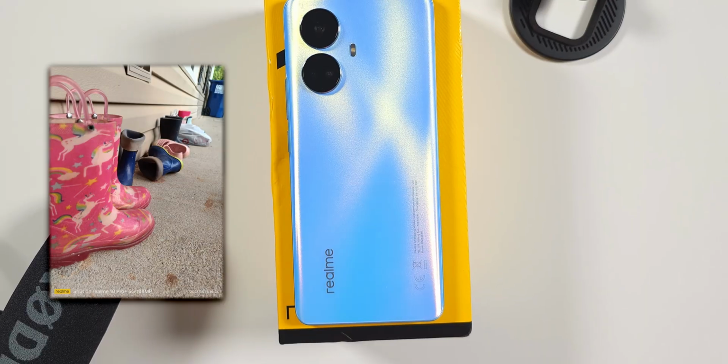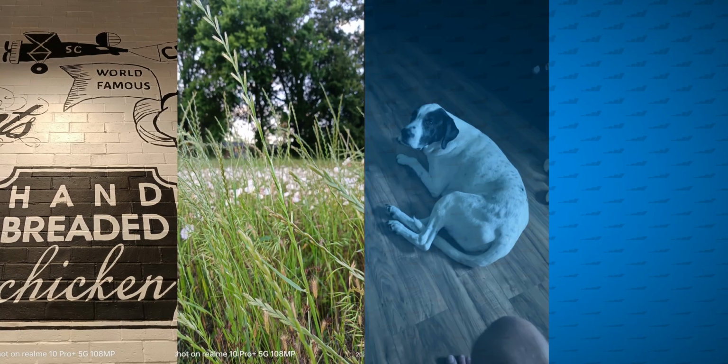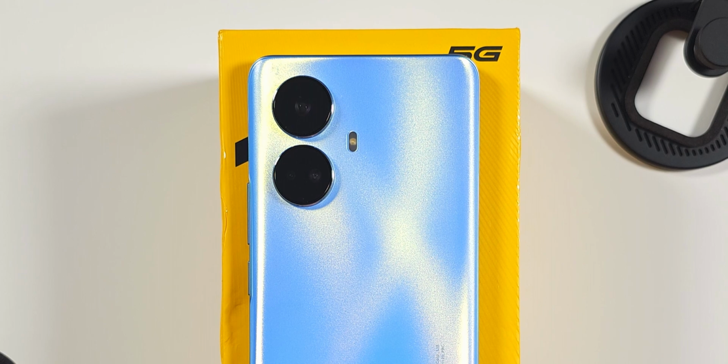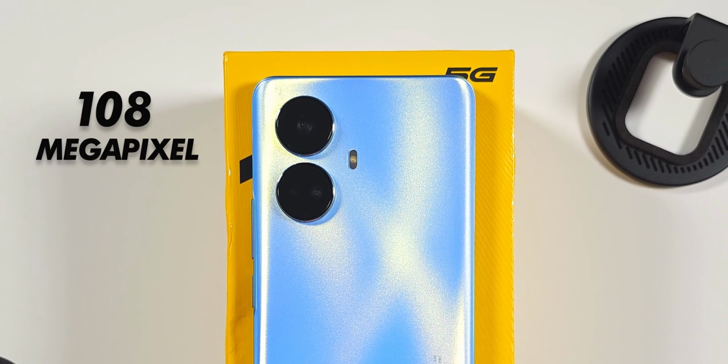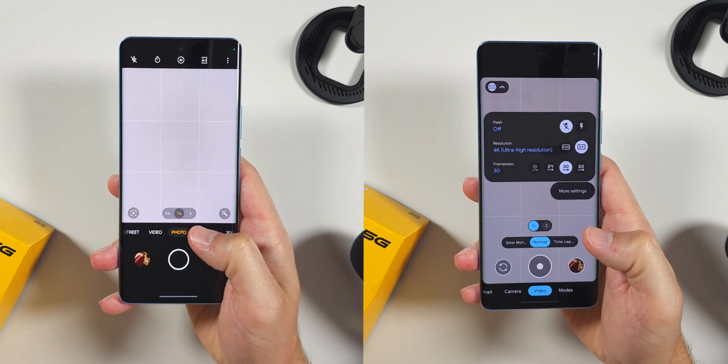Can GCam improve the Realme 10 Pro Plus's cameras? In this Realme 10 Pro Plus camera test and comparison, we look at some different pictures and videos taken using the stock Realme camera and Google camera. That's right, it's stock versus GCam in this Realme 10 Pro Plus camera test. The 10 Pro Plus has a good 108 megapixel main camera that performs well with the pre-installed Realme camera app, but GCam can beat it in a few situations.